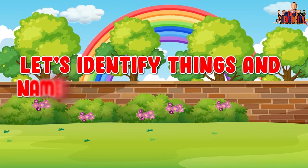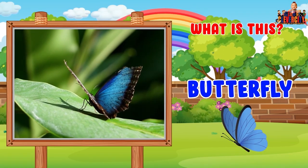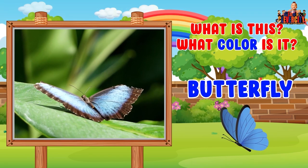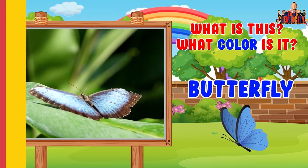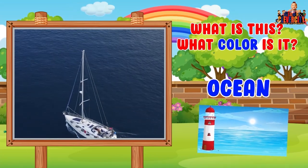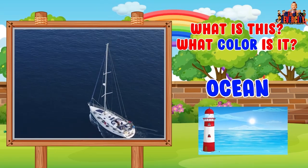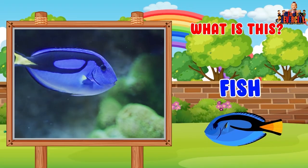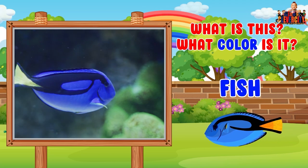Let's identify things and name the color they are. What is this? Butterfly. What color is it? Blue. What is this? Ocean. What color is it? Blue. What is this? Fish. What color is it? Blue.